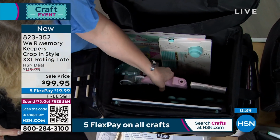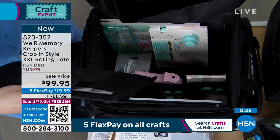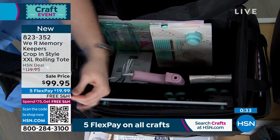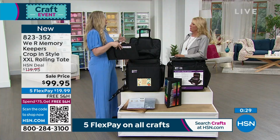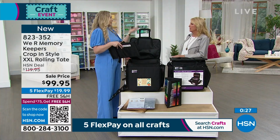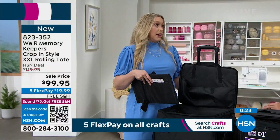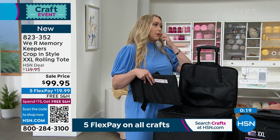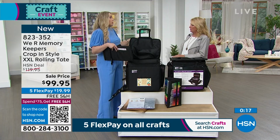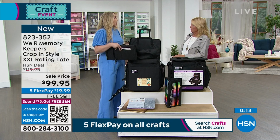But all of these inner parts come out. There's Velcro on the sides and Velcro here, so you can make them wider, you can make them thinner. You're really custom designing your own storage for your craft supplies. Right. And again, keep it at home, slide it under your kitchen table or whatever. Transfer stuff from room to room. Like you said, take it on a crop, take it to a conference or a show.